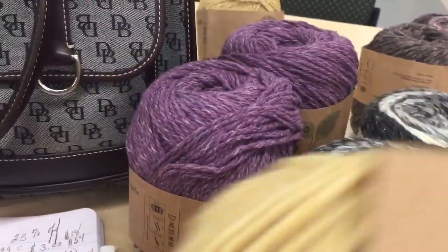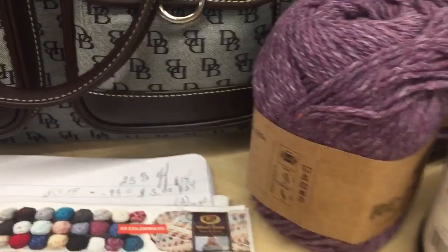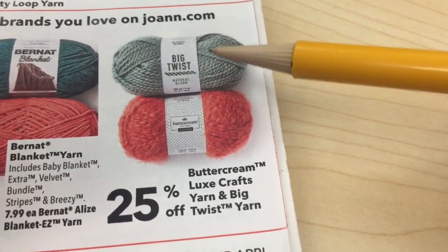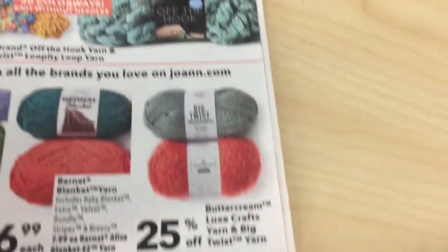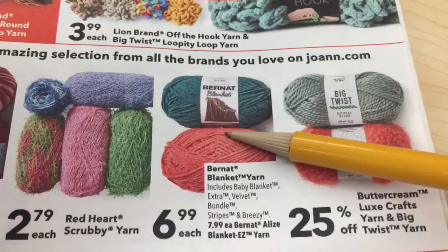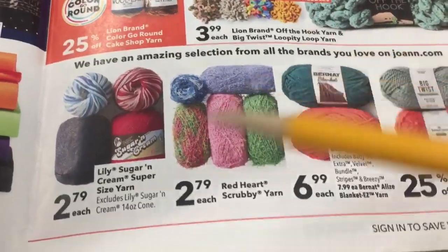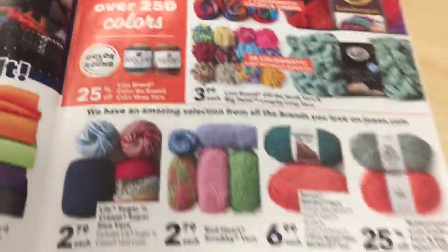I should have gone to Lion Brand Outlet, but I think I'll go next month. And I wanted to look at the Big Twist. This is thicker than the one I have at home. So before I go, I'll look at that. And then they have the Bernat Blanket on sale, Red Heart Scrubby, and Lily Sugar and Cream. So this is what I'm here for.